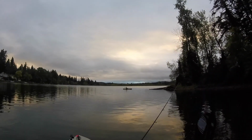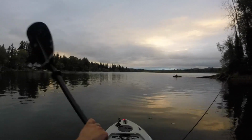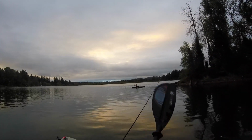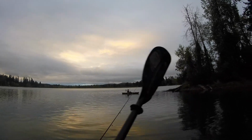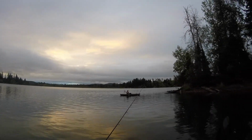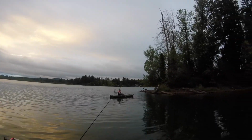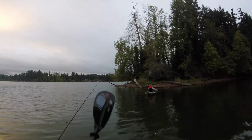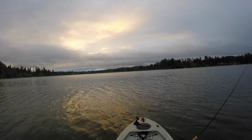I see we have the first snag of the day. Are you snagged up, Cody? You're just going to have to go over there and unsnag it. Don't lose that one. That's the only one you got. This is so far not real deep, only 11, 12 feet.